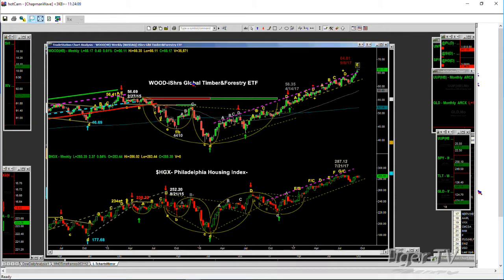So if you look at WOOD, which is the iShares Global Timber and Forestry ETF, it's been making new highs over the last week, and not so far this week, but very close. And that has just pushed it above the channel resistance line, the Chapman Wave inside track resistance line. That's a big positive so far. But the HGX, the Philadelphia Housing Index, hasn't gone above 287.12. It's getting close, at 285.40. The week has just begun. If it makes a cup formation and doesn't fail but breaks out, that's one thing. If it fails, that's another thing. So I'm looking at this.